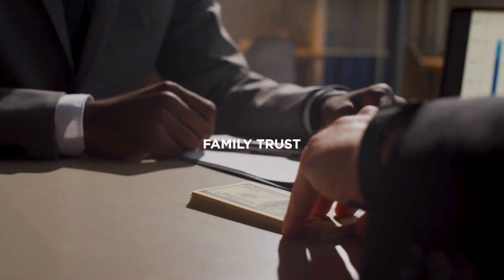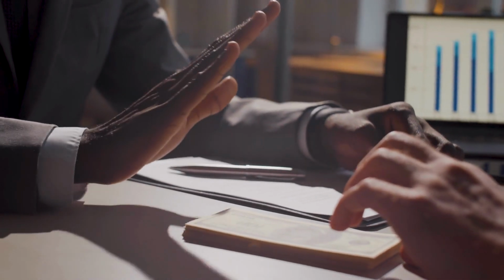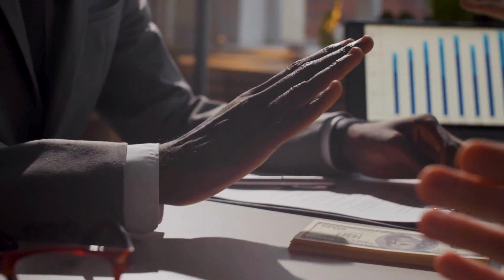You will then pay all of that money over from your family trust bank account to your holdings trust bank account, and from your holdings trust bank account to your property company's bank account. And all of these will be allocated as loans in the books. Now your money is sitting in your property company, and you can acquire your property investments in your property company.